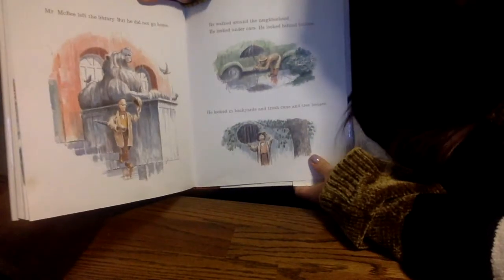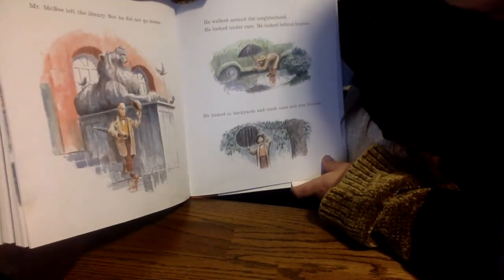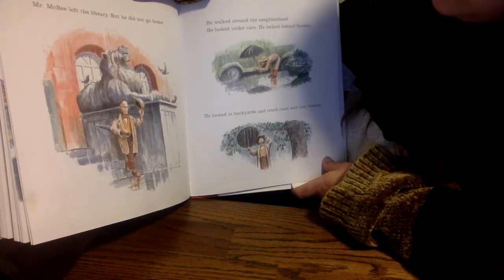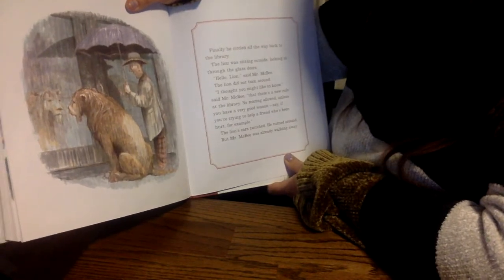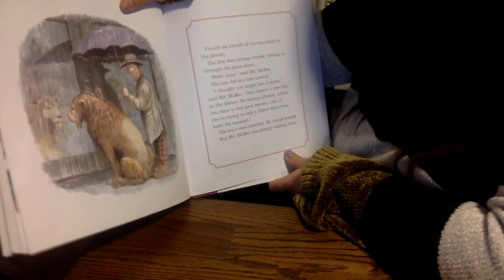Mr. McBee left the library, but he did not go home. He walked around the neighborhood. He looked under cars. He looked behind bushes. He looked in the backyards and trash cans and the tree houses. Finally, he circled all the way back to the library. The lion was sitting outside, looking through the glass doors.